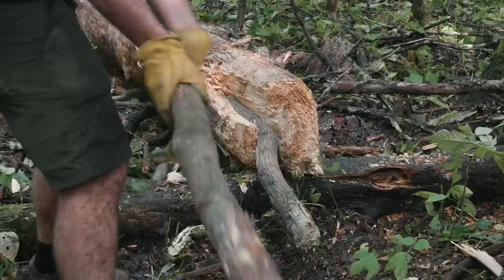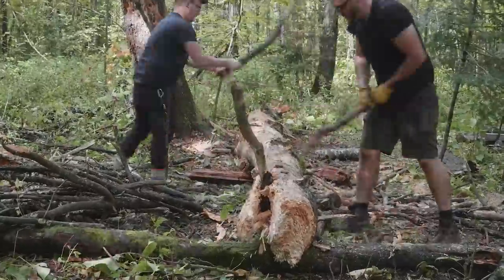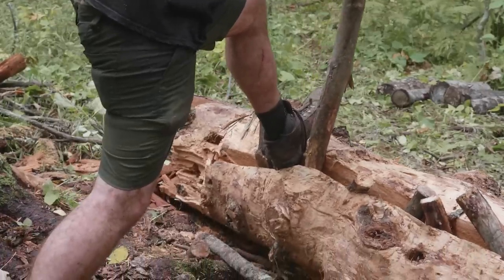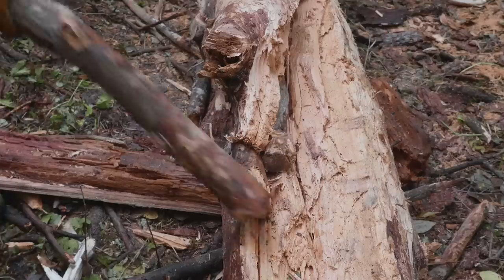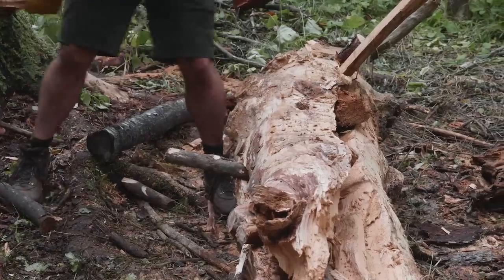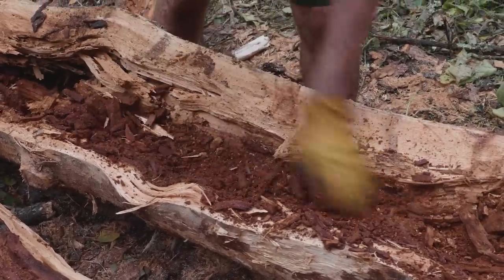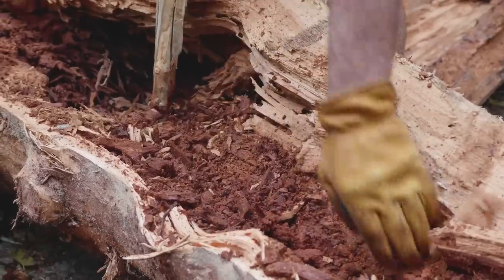Oh, I broke my stick. I can just rip this off. Ah, it's already hollow. Full of ants. Hope they're ready for a voyage. This is actually gonna speed things up a lot. This part's pretty solid outside of it. I'm gonna bring my digging stick down here today.